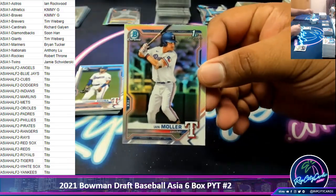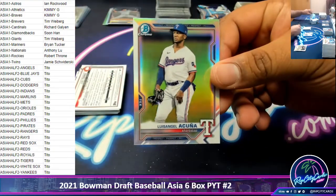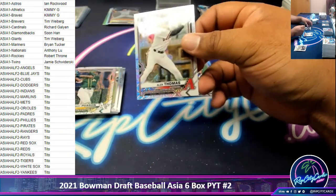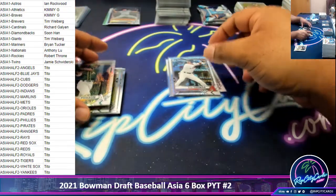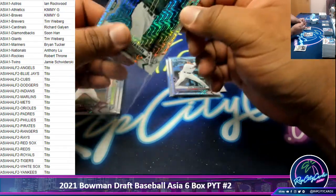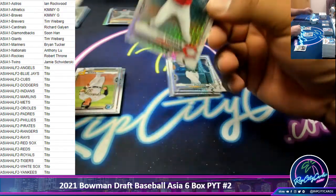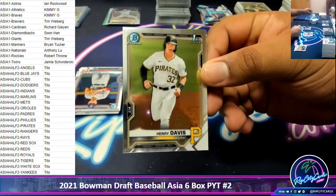All right. Ian Mahler, Rangers refractor. Acuna, Rangers refractor. I like Thomas D-backs Asia. Poisson A's Asia. Torres Reds Asia. This one would be nice as an auto. Henry Davis Chrome Pirates.